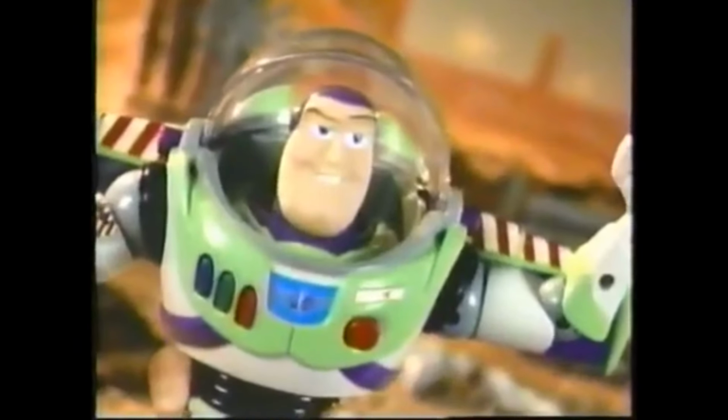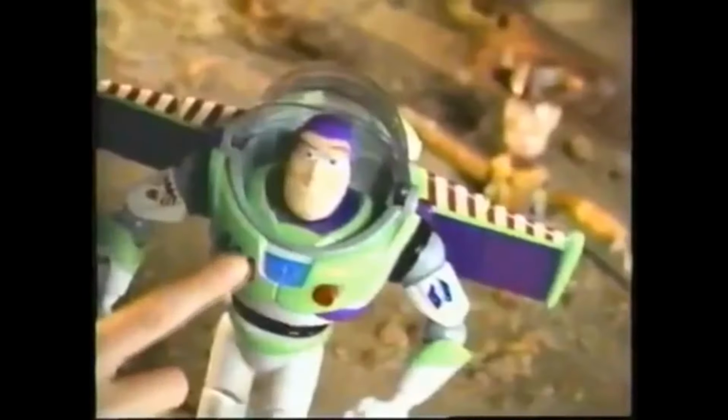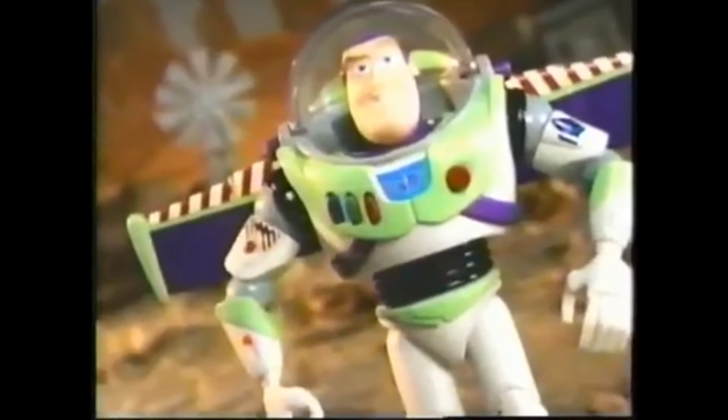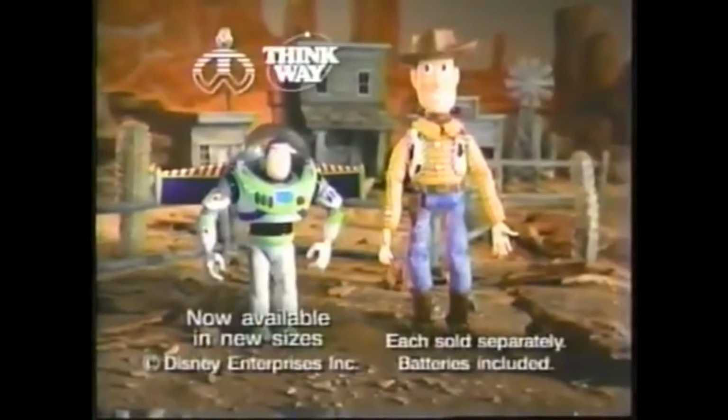Disney's Toy Story, where toys come to life. Now you can create your own adventures with the awesome Buzz Lightyear and Woody. Yeehaw, Cowboy! Oh no! Woody fell into an old well! This is an intergalactic emergency. Saves the day! Howdy, partner! Talking Buzz Lightyear and Woody action figures, each sold separately, batteries included, from Thinkway.